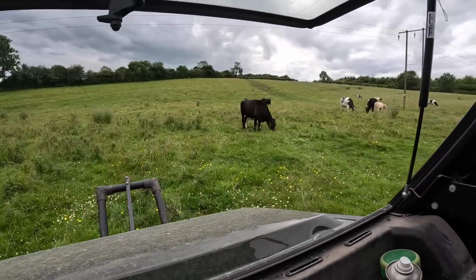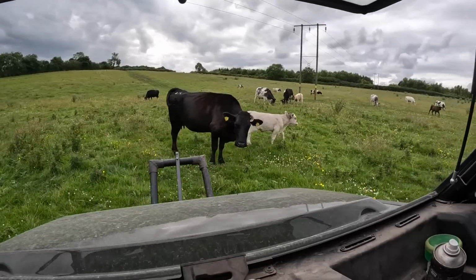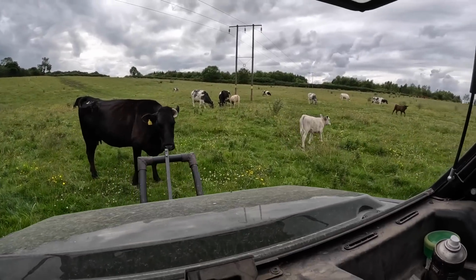The old Angus cow's here somewhere, and I'm just going to try and look for her. 415, she's 17 years old. She's a bit of an experiment. Normally she'd be gone by now, but I just want to see how far she can go, really. Here she is, I've seen her. Not too shabby, girl. Look at this shine on you. And that must be her calf as well. Not bad, girl.